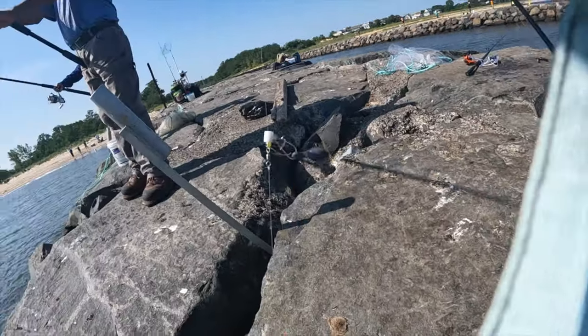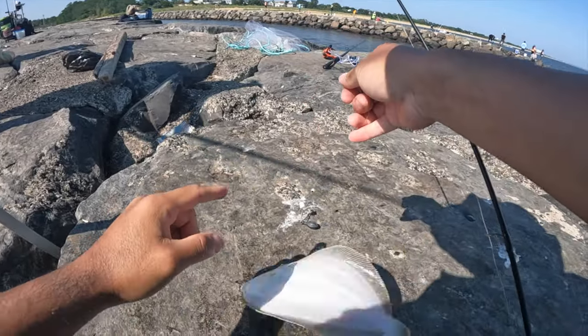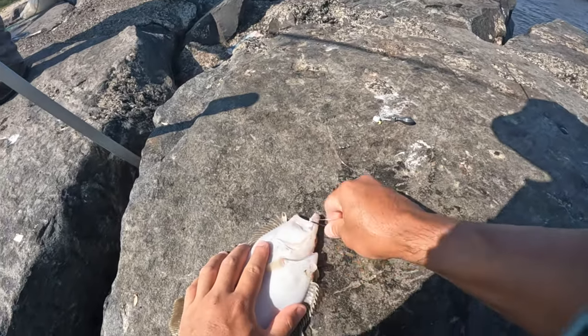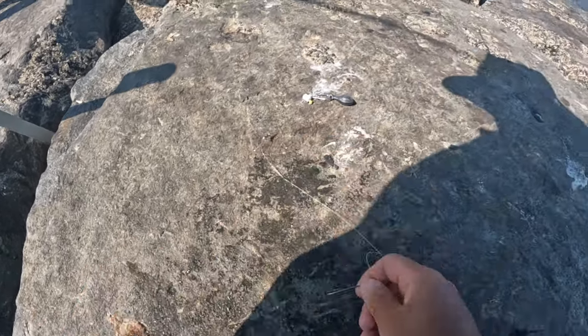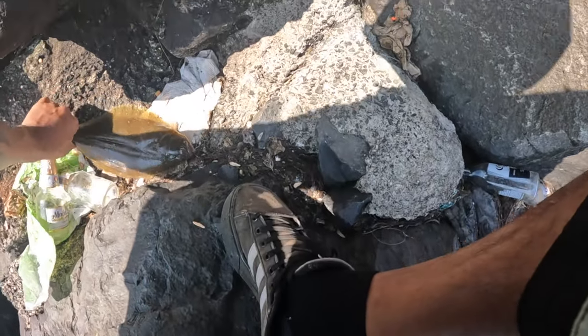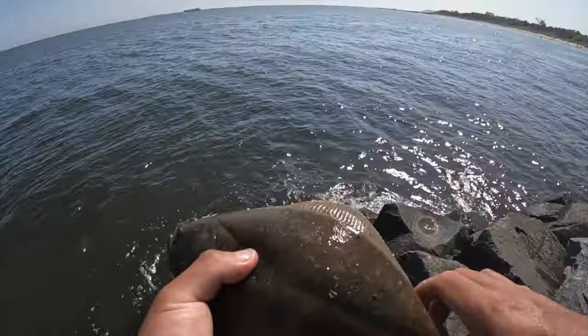Water. No, no, no, not again. What a beautiful fish.